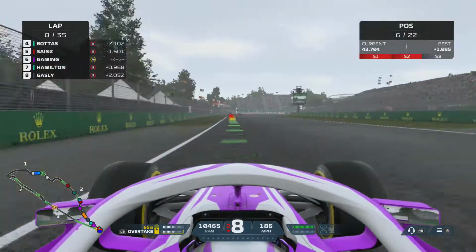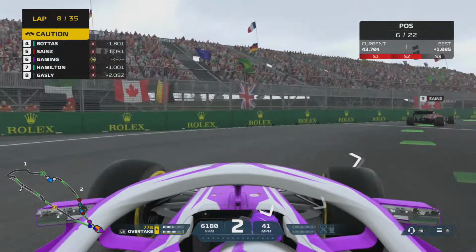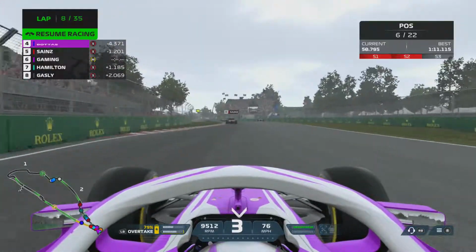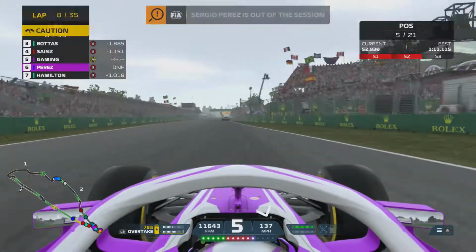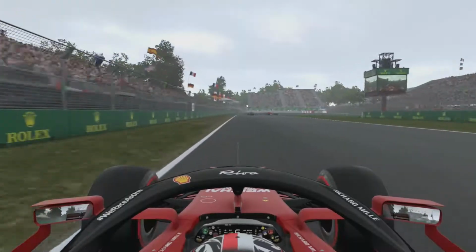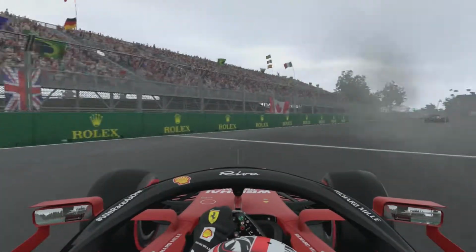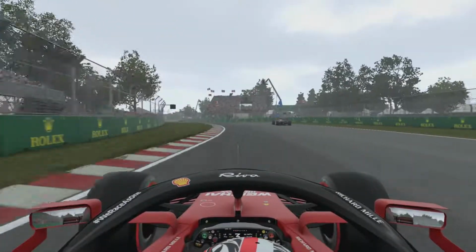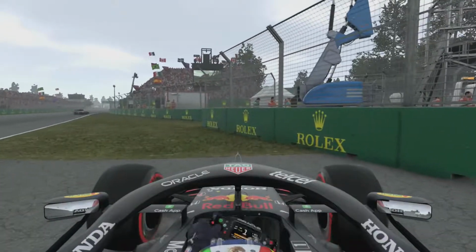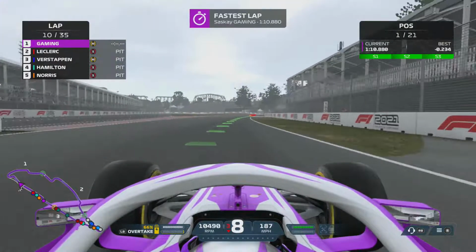Now towards the end of lap 8, we have a yellow flag in front of us coming around the hairpin. Now we've caught up to Sainz, Bottas and Leclerc, and it's going to be Sergio Perez out of the session, boys. So now we're up into P5. Another DNF from a Red Bull, gaining us a place in a race. If you didn't see last week's race, it's not real life. If you didn't see Monday's race episode, obviously Max Verstappen retired from the race, which gained us a place in the race.